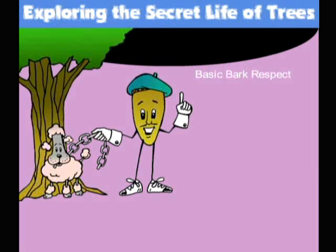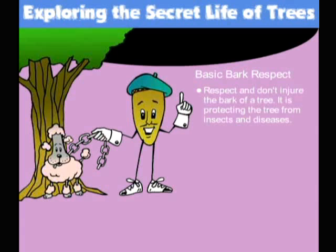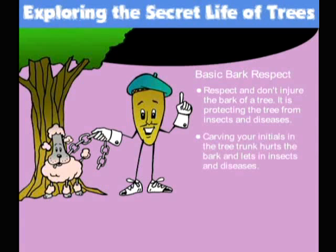Here's some basic bark respect. Respect and don't injure the bark of a tree. It is protecting the tree from insects and diseases. Carving your initials in the tree trunk hurts the bark and lets in insects and diseases. Don't chain your bike or dog to the tree. It might injure the bark.